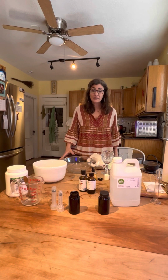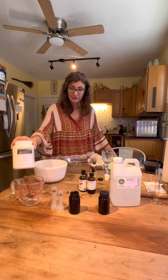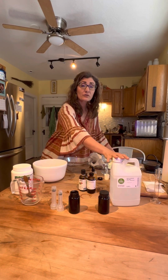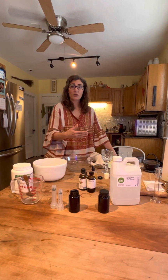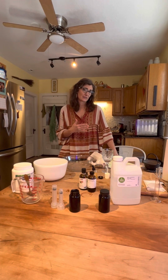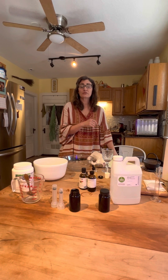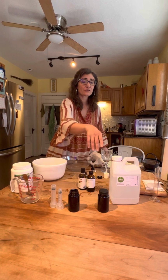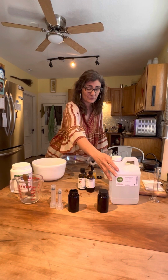So the ingredients are aloe vera gel, food grade aloe vera gel. We're using a rose hydrosol, so a true hydrosol, not just a rose water. We want the actual flower water from the plant itself. We don't want a water that's been mixed with a little bit of rose essential oil or a rose fragrance. So you want to make sure that your hydrosol is a true hydrosol water from the rose plant itself.